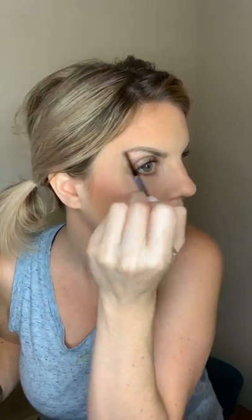All right, so we're going to do the top. And I'm just following where those little baby hairs are and connecting. And then I'm going to fill in the arch back to the tail with the dark pencil.